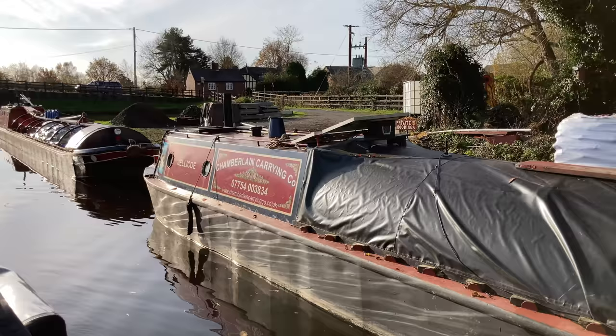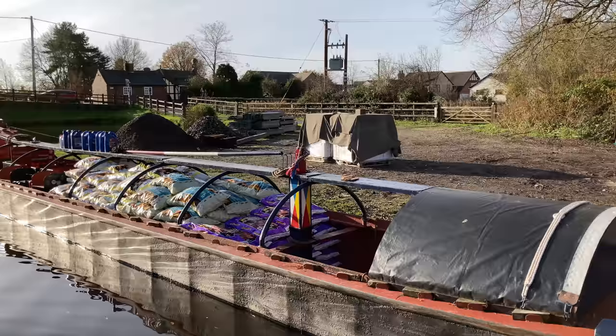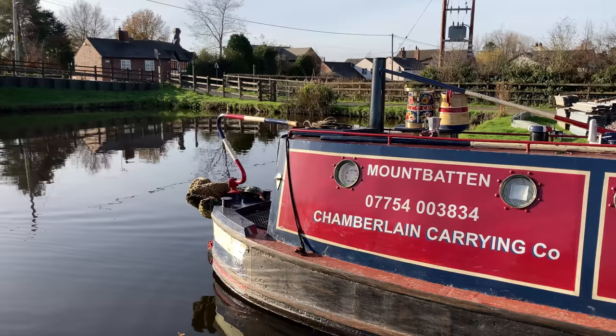In the home of Mountbatten, the coal boat, and its butty Jericho, which we've just passed. I understand that Richard's partner Ruth is suffering from a broken ankle, so I hope she gets well soon and recovers, and she's taking it easy as she's supposed to, and hopefully we'll see her back out on the cut when her ankle is healed. I do hope she's not in too much pain.